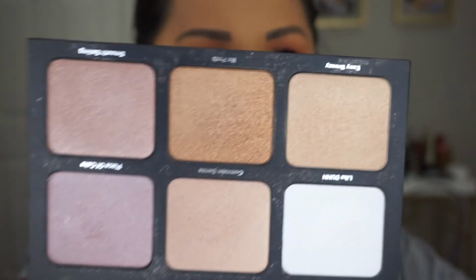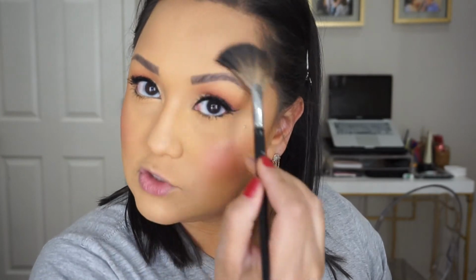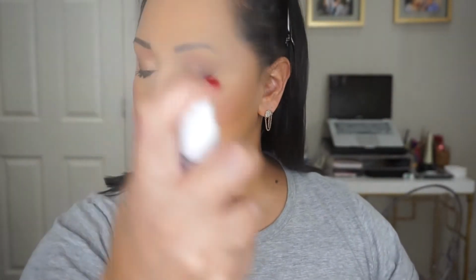So I have the Danessa Myricks Lightwork Highlighting Palette. I love this palette, and this is what it looks like. I am going to take Easy Breezy and a little bit of No Prob, and mix the two. You have to go in with a very light hand because these are super pigmented. When I use it, it makes me want to go ham with the highlighter. She has perfected this beautiful wet skin finish, and I love it. I'm going to use the Fenty Beauty setting spray. I'm gonna let that set, and then we'll come back and do our lips.